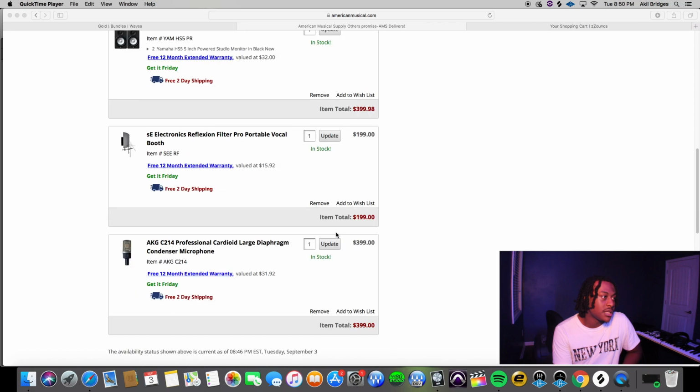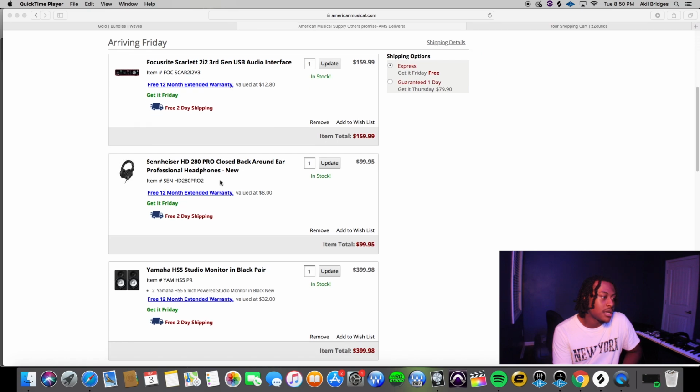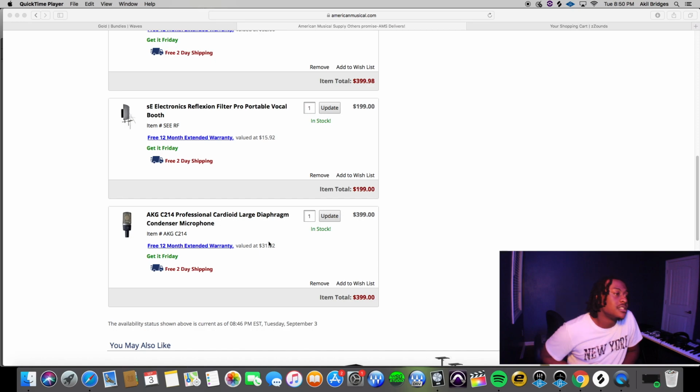So just take note of everything that's in my cart right here: the Focusrite, Sennheisers, the Yamahas, the reflection filter, and the mic. That's basically all you need to build that setup in your DAW, like Logic or Studio One, whatever you want to use. I use Logic personally, or you can use Pro Tools. Pro Tools is like the number one, but I would go with Logic if you want a budget, because Pro Tools can get expensive unless you go with their service where you pay per month to use it. But I feel like that's a waste of money because you're not buying it, you're just paying to use it.